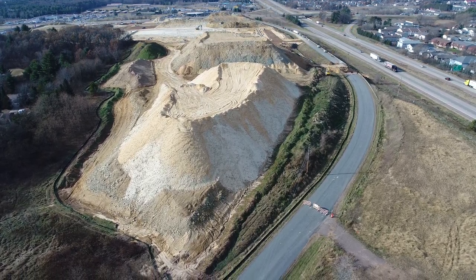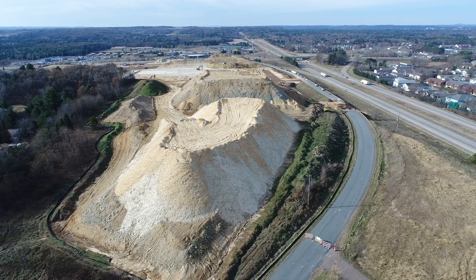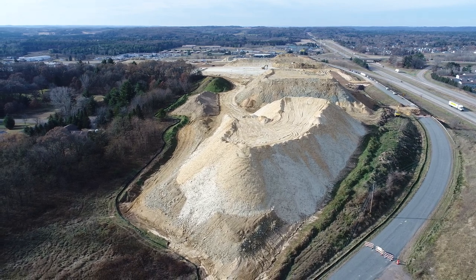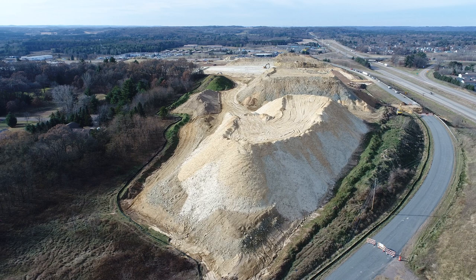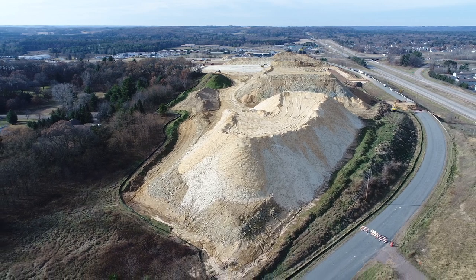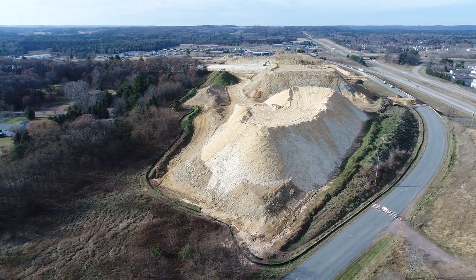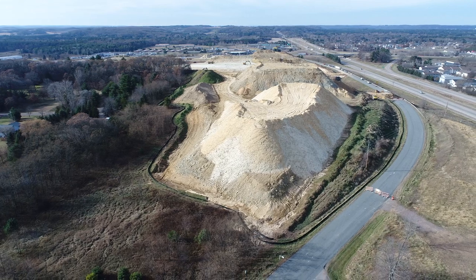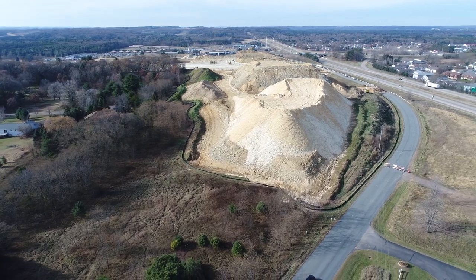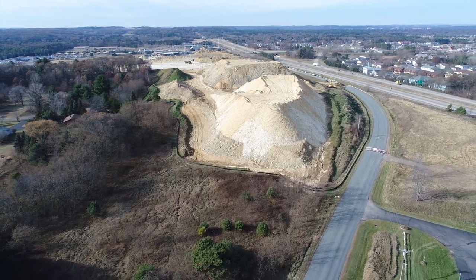So that'll be pretty exciting when they get this done, to have a Fleet Farm in Eau Claire. Right now you have to drive to Menomonie. They have one in Menomonie. So this will be nice and close. I'm kind of curious to see what they're going to do with those hills of dirt there, if they're going to haul those out or try to spread them out, or I wonder what they're going to do.